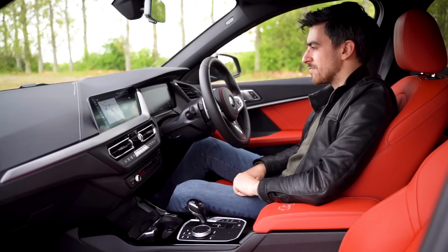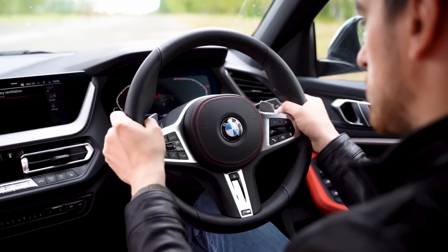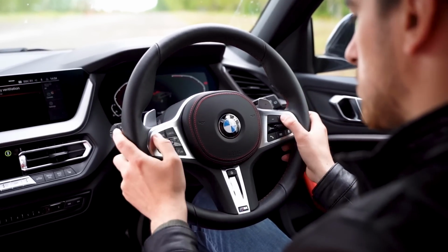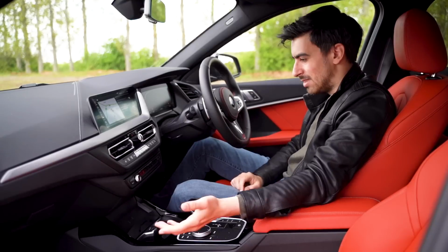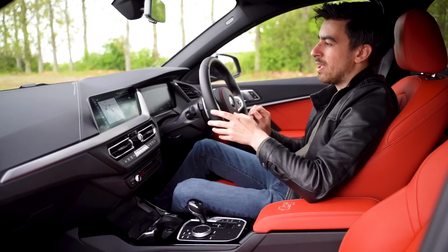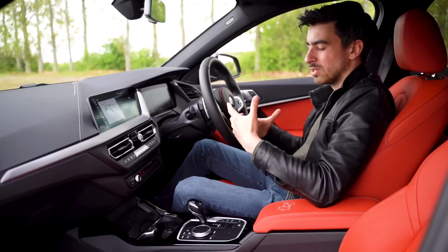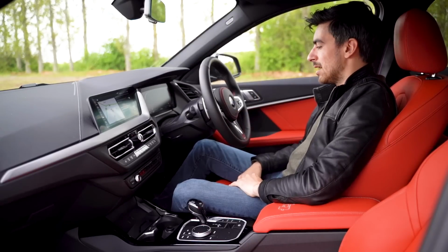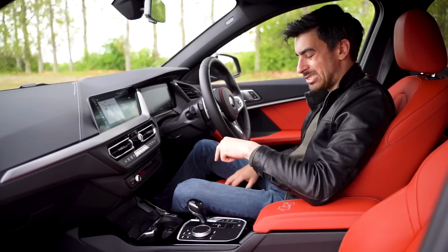Only thing I'm not a big fan of in the 1 Series interior is the steering wheel. It's finished really nicely, but BMW do really chunky steering wheels, so it's the same in the 128 Ti as it is in the M4, as it is in the M8. They're just chunky and a bit bulky, and I much prefer what you get in a VW product. But that's about it really. On every other level, the 128 has the GTI beat.